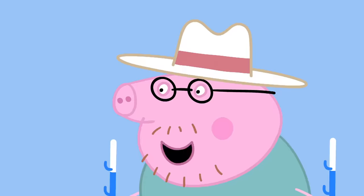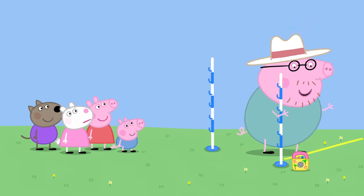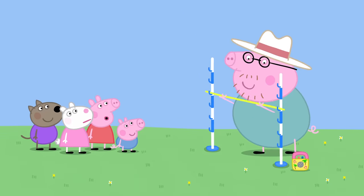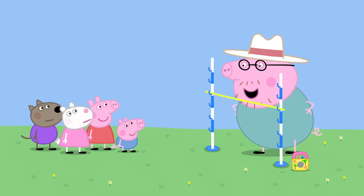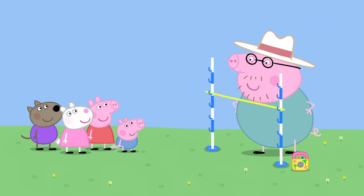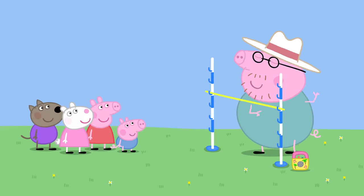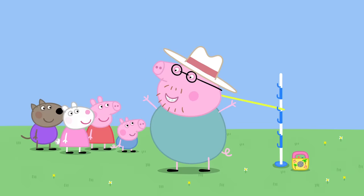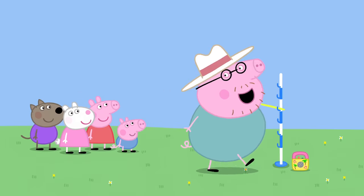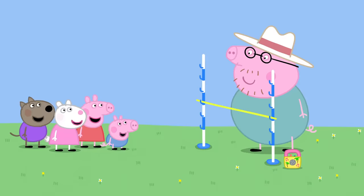Like what? Limbo! What's limbo when it's at home? I'll show you. I know. You jump over it. It's much too high to jump over. Ho, ho. We go under the limbo pole and we need music to do it. Daddy Pig is very good at limbo. Wow! But now we'll put the pole a bit lower. Okay.